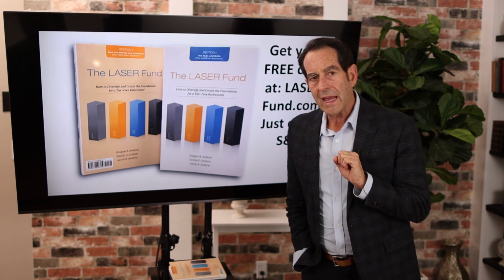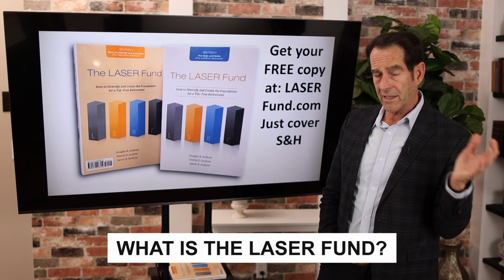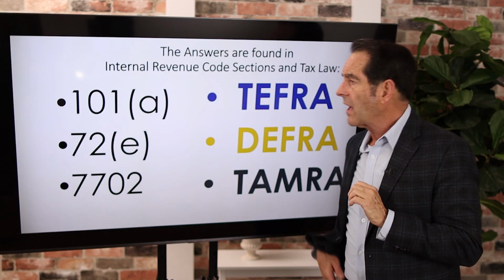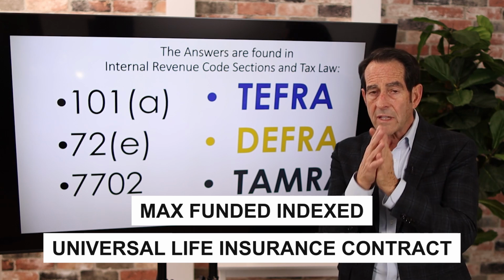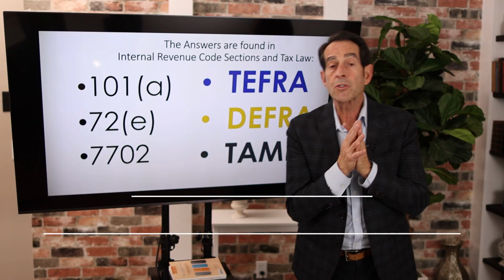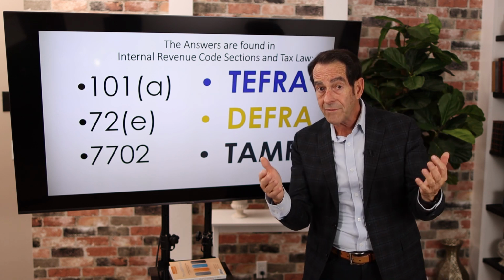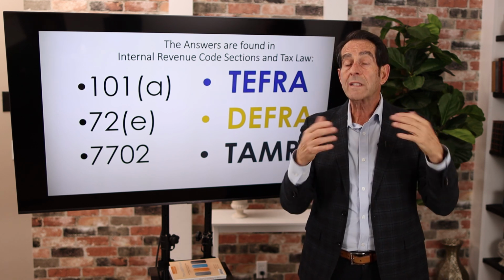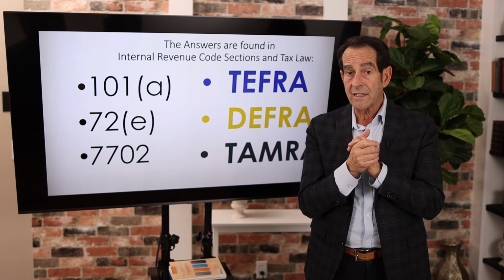So let me explain what I'm talking about when people say, what is the laser fund? Well, the laser fund is a max-funded, indexed, universal life insurance contract that is structured to be used primarily as a living benefit for retirement income that's tax-free rather than just a death benefit.